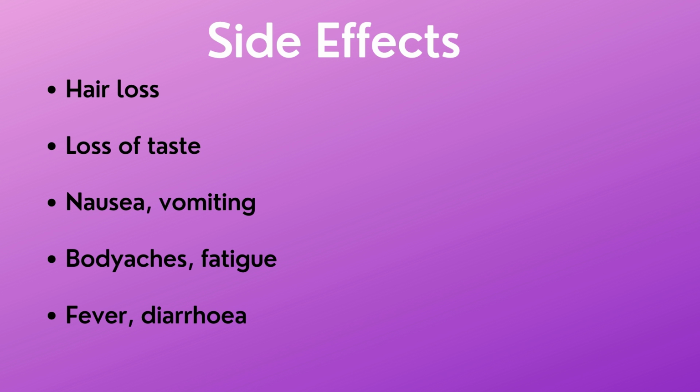All the side effects are reversible, and very rarely do we encounter grade 3 or grade 4 side effects with the chemotherapy we do in breast cancer in the present time. And the supportive drugs have made remarkable progress, and vomiting is almost controlled to the tune of 95 to 100%.